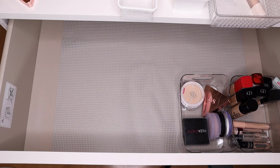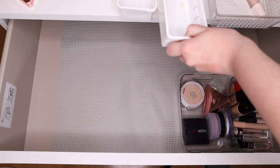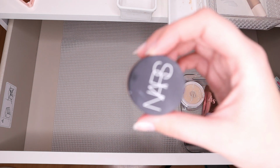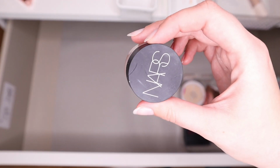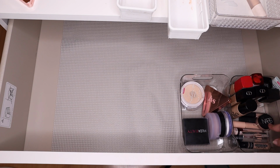I don't know if I like this. I mean, should I keep it like this for now, or is it a bit too cluttered? I'm gonna think about that. Now let me move on to primers. Oh, I forgot, I also have this NARS concealer, but this one is too dark for me as well, so I don't use this either. Yeah, I think this is gonna be a bit too cluttered.